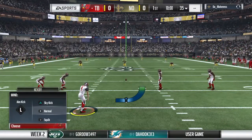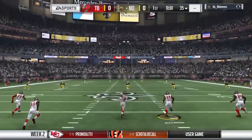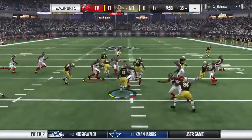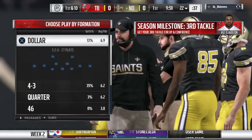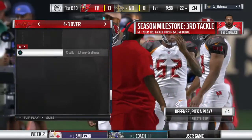Here are Brandon Godden and Charles Davis. First opened back in 1975. There's a look inside the iconic Mercedes-Benz Superdome in downtown New Orleans. Today, after a crazy opening weekend, it's on to week 2, and we've got a good one here between the Tampa Bay Buccaneers and the New Orleans Saints.